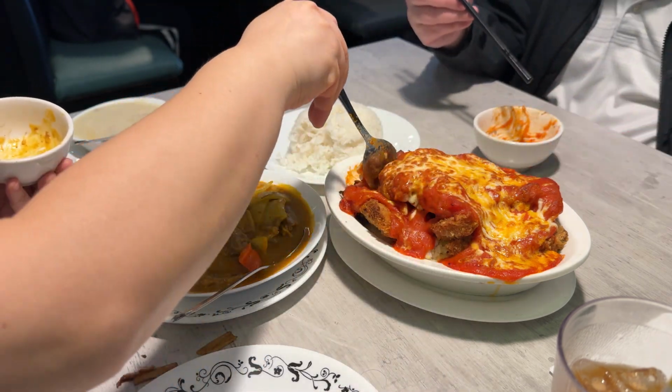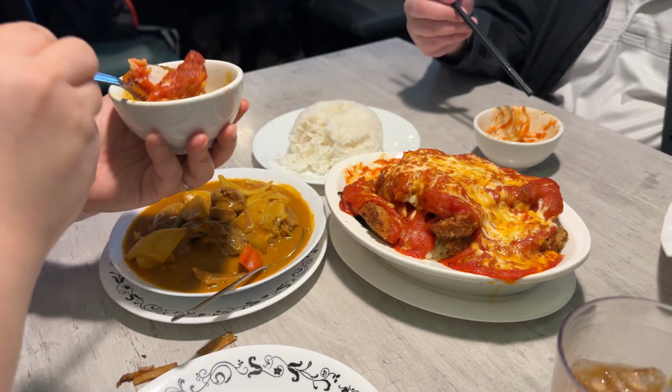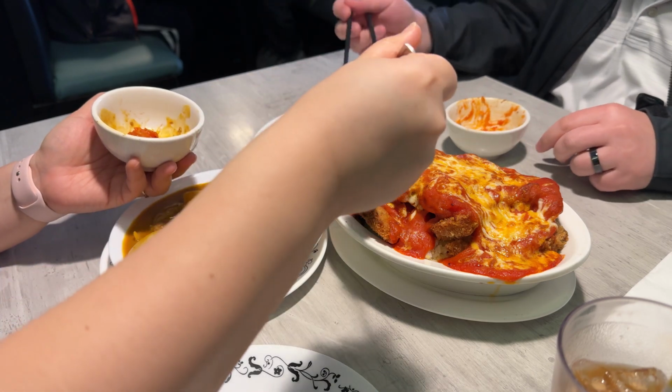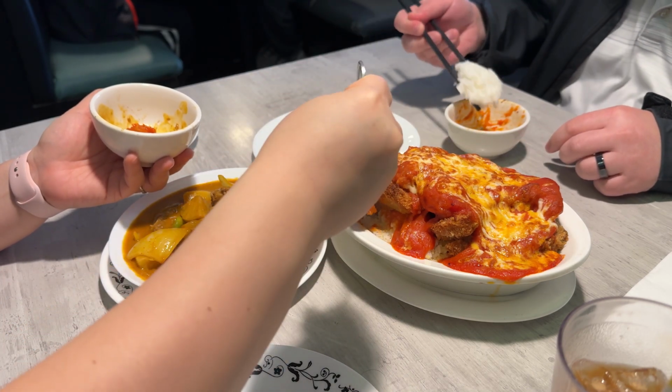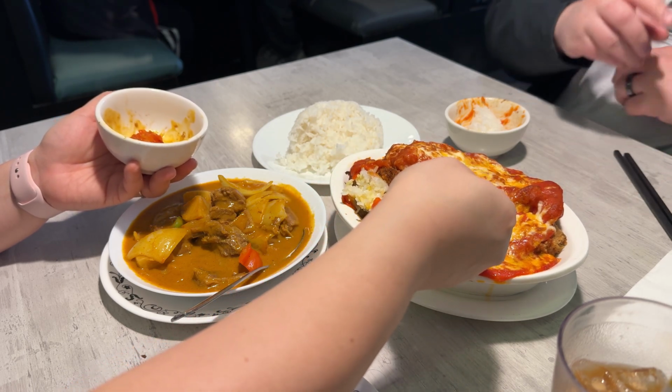And then the baked pork chop rice, 焗豬扒飯, a Chaan Teng signature. You get fried bone-in pork chops on top of fried rice, all smothered in a tangy tomato sauce topped with melted cheese.